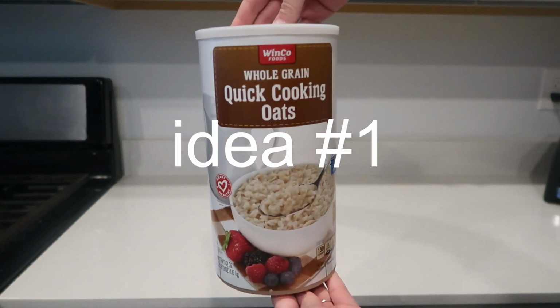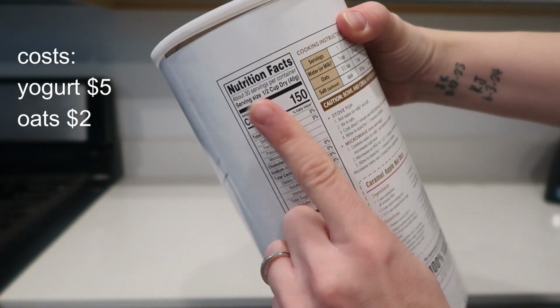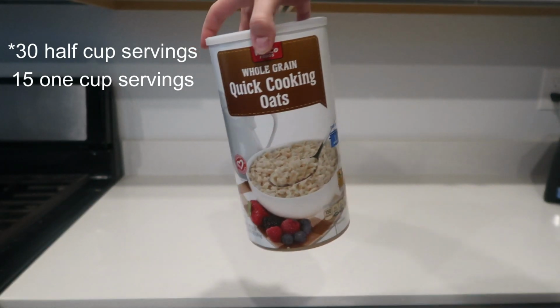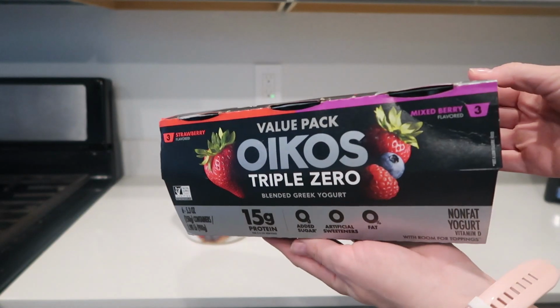So the oats cost me $2 and the yogurt cost me $5 for a total of $7, and I made 6 meals. If you look here, it says there are 15 half-cup servings. I'm using 1 cup, so what is that, 7 servings? Anyways, I'm using 1 cup at a time.